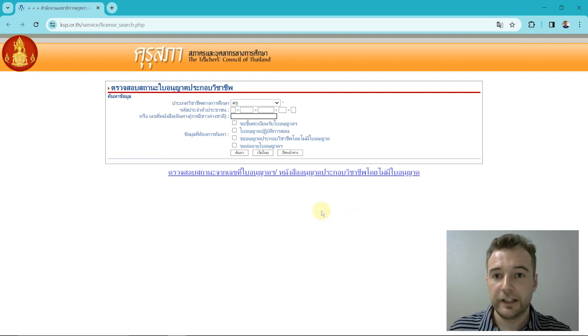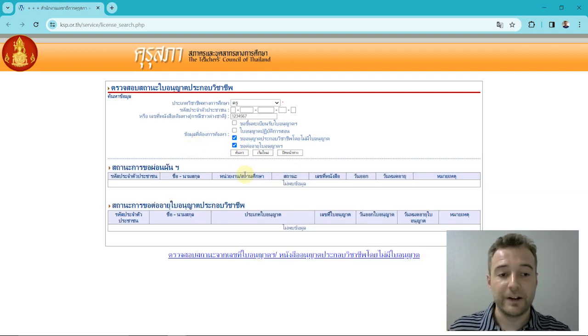Now this website is completely in Thai, so it is going to be a little bit difficult, but you can use some translation tools online, or if you're fortunate enough to have some Thai speaking friends, then get them to help check it. If you're working at a school, take this to someone at your school who can help you decipher it. So what you have to do is to first type in your passport number here, 1, 2, 3, 4, 5, 6, 7. This obviously isn't my passport number. I don't want to share that sensitive information, but what you do is put your passport number in there, and then you want to check the bottom two buttons and hit this button down here.